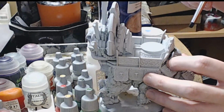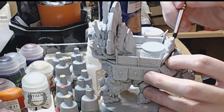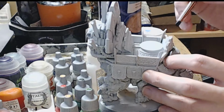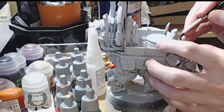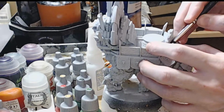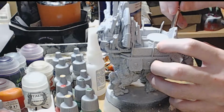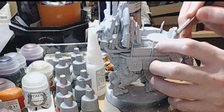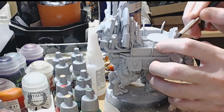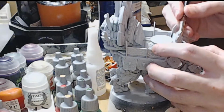Brad says, what's your preference, green stuff, grey stuff, or Milliput? I don't think I've used grey stuff before. Milliput is fine, but for different purposes, I think. Milliput would be fine for this job, I think. Filling in a gap like this. But I've already got the green stuff rolled out, so might as well use it.